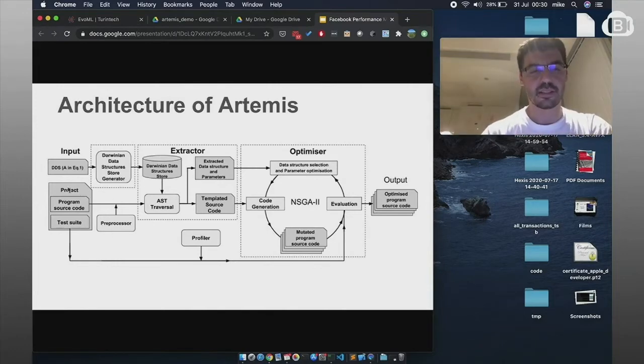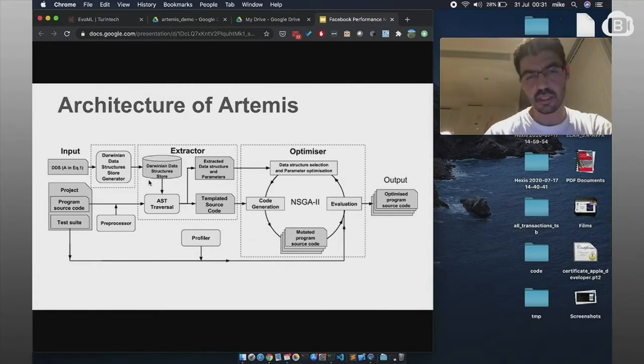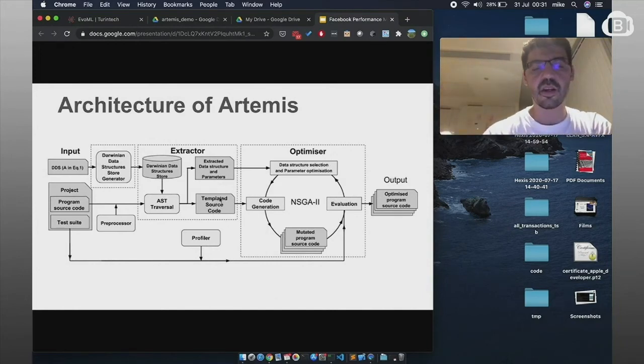Initially, the preprocessor scans the program source code and uses an AST traversal algorithm to extract the data structures as well as the parameters. We predefine the set of data structures that we will expose from a program. We already have built a set of interchangeable data structures, and the users of Artemis can also define what they want to optimize in the program in the same way that we are defining. Now, the preprocessor and the AST traversal generate a template source code, which is practically a version of the code where you have the data structures replaced by templates. And then all those data structures are converted to a big array of optimizable parameters.